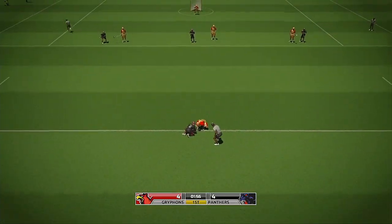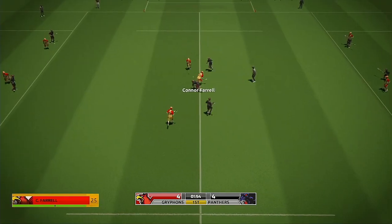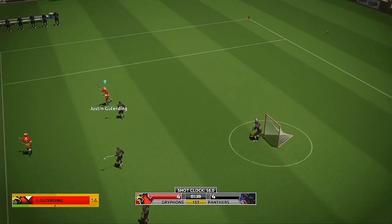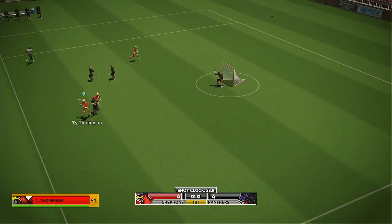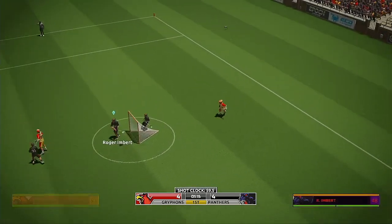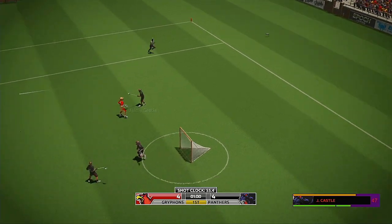Dodson at it again against 25. Watch them scrap, even if they don't win the initial draw. 25 wins the faceoff. Center. Left side right. Left side center. Shoots. Save. Imber wasn't having a bar of that one.